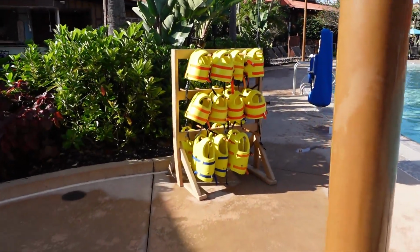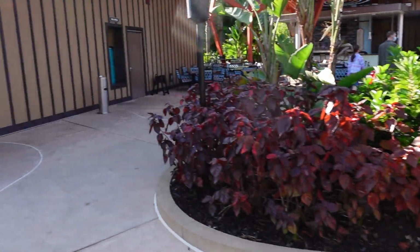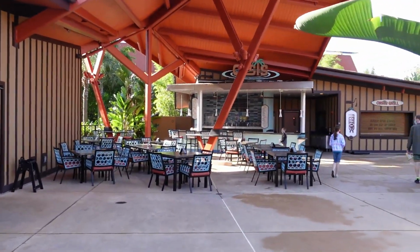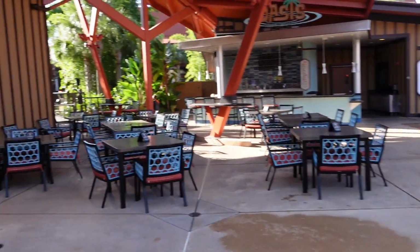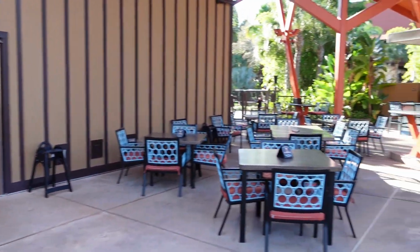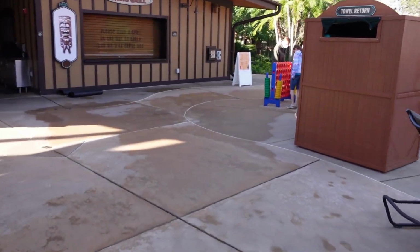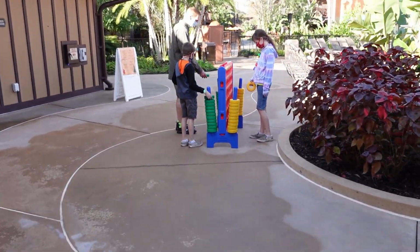Of course, they have the kid vests here. They also have a pool bar, which of course is currently closed, but it is usually open, the Oasis. They do provide towels. Lots of seating here. And they've got some of these new games. I haven't seen these before. Giant Connect 4.